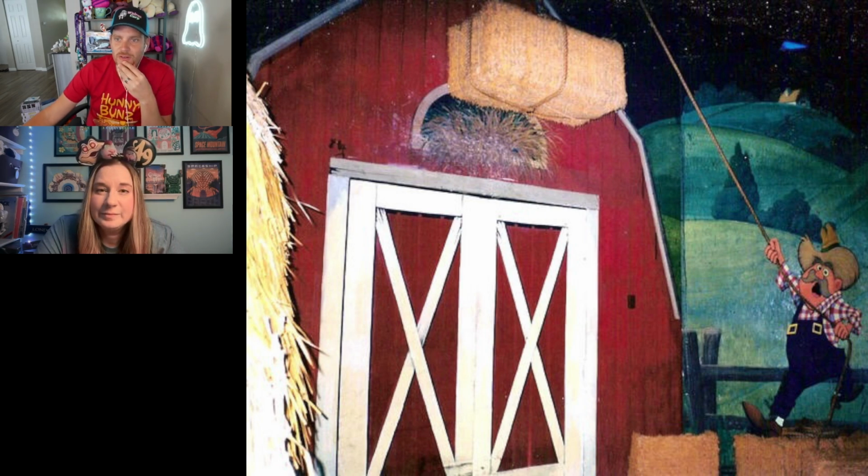So for the farmer, do you notice his shirt is that checkerboard pattern? Yeah.